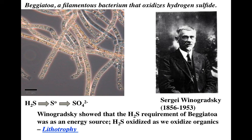So no one actually knew until 1887, which still blows my mind that somebody could come up with this in the 19th century, but Winogradsky did, showed that not all life forms used organic forms for electron sources. So he was pretty brilliant.